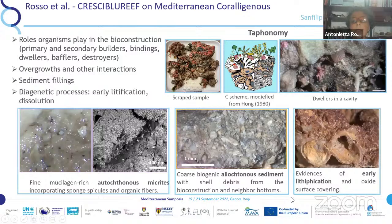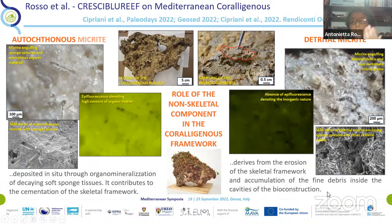Focusing on the sediment, it is very important and relevant to consider also the impact and the role that microorganisms can have inside the cavities, and with decaying processes of porifera, for instance, that can be included in the fissures or in the crevices inside the structures, and whose activity can lead also to early lithification processes that are very important and relevant for the preservation and strengthening of the structure.